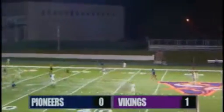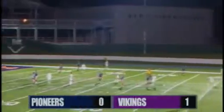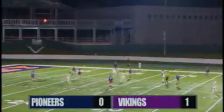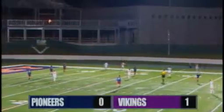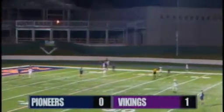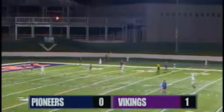Sent out, and now the Vikings will stay with it with Clamors. Tries to play around with it. She still has it on her foot, plays it off. And now they'll flip it up, but the Pioneers take that one away. And the Pioneers will send it on that far sideline. Vikings take this one away. And that goes out of play. Pioneer throwing down that far sideline.